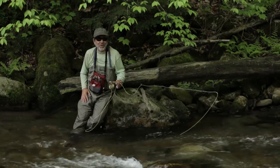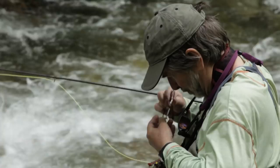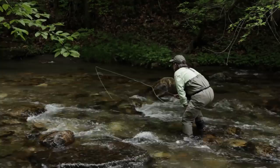You want to wear something like this green that kind of matches the foliage behind you. I don't think you have to go crazy and get a camouflage shirt or camouflage waders, but you should try to match the background. So a green, a tan, a brown is good in a situation like this.